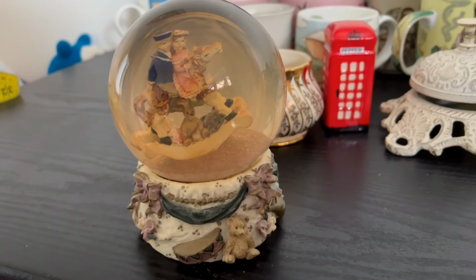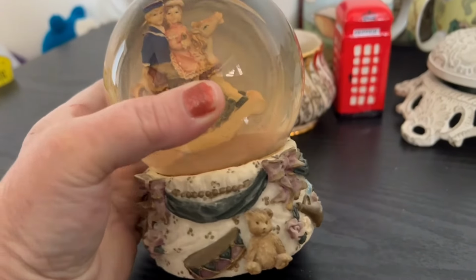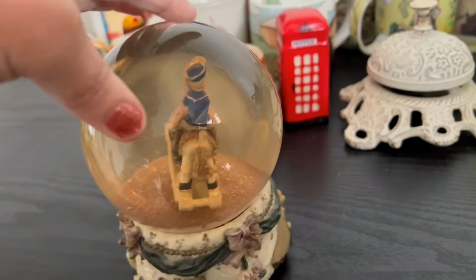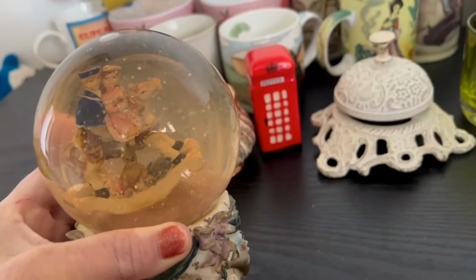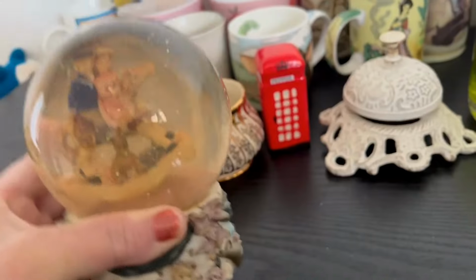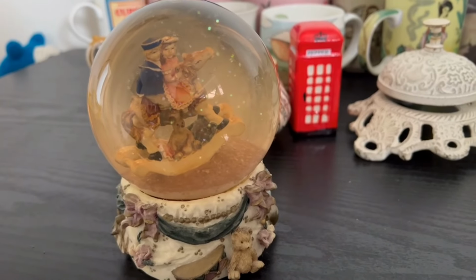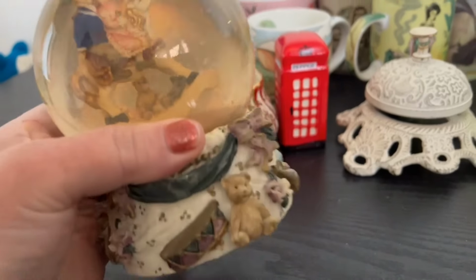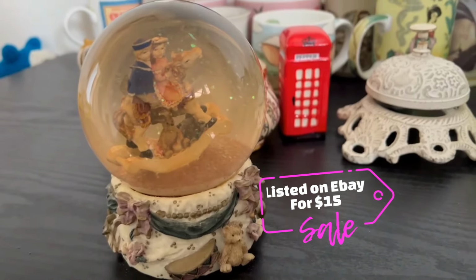My next item is this vintage snow globe. It's a Small World Christmas snow globe, and the water does look discoloured, and that's because of the age. This is one of my finds from my mother-in-law from upstairs. Here's the glitter. She had it sitting up on a shelf in one of the bedrooms upstairs. So prices online, there is the same one advertised for £26, but I'm going to put this on eBay for maybe a starting price of £15. I think that's a fair price.